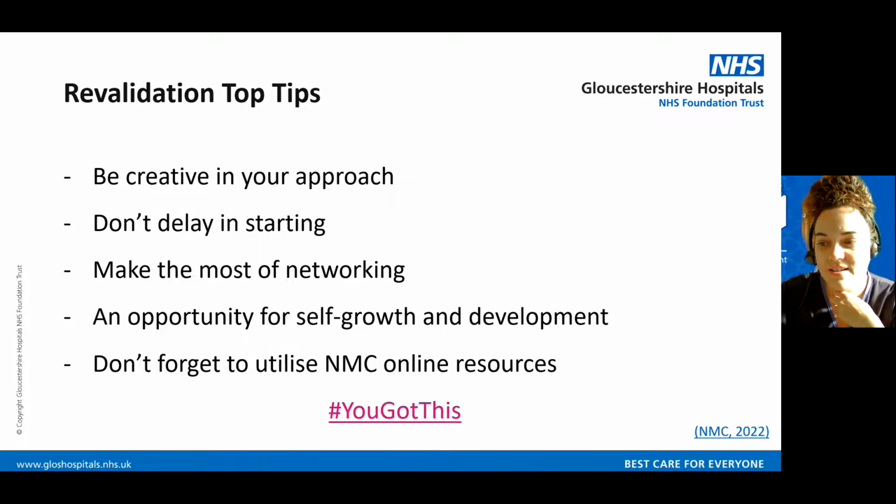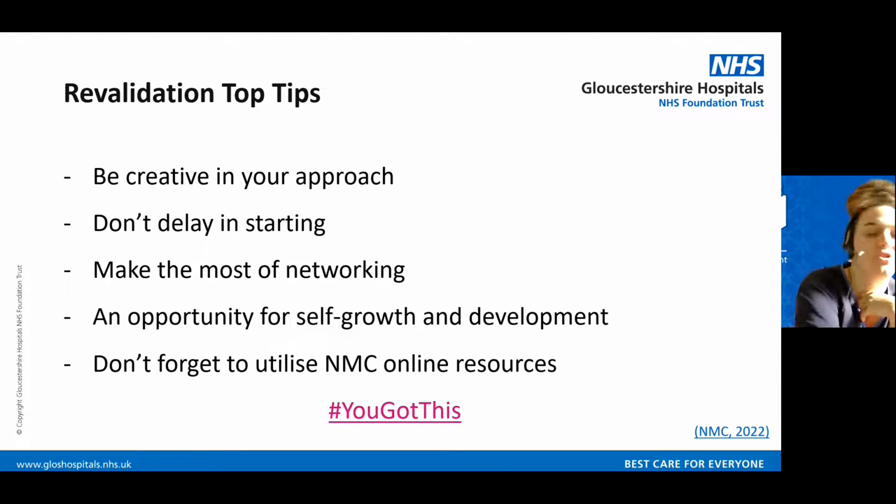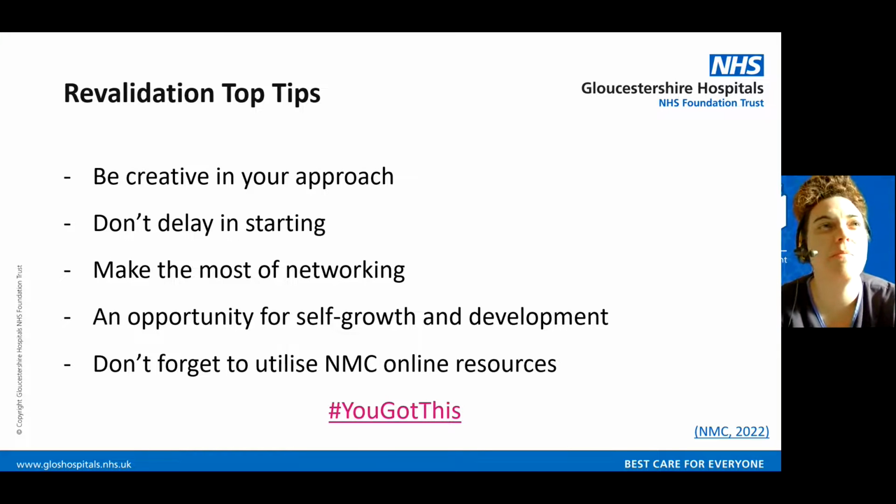So that's kind of it for me, but I would leave you with some revalidation top tips. Being creative in your approach is really important. So make the most of your opportunity for CPD reflections. Remember, these conversations are about you. They're about your development and how you're going to grow as a practitioner. So don't feel like this is put upon you. Really try to be creative with your approaches.